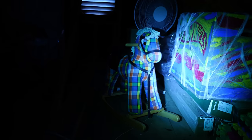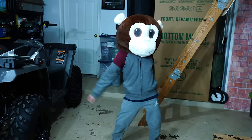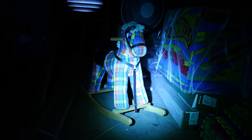What was that noise? I heard something over there. What is going on? That rocking horse is moving. Okay, this is getting really creepy. What is that? Stormers, do you all see that box? There's a big box over here with spider webs all over it. And it's got some crazy looking paint or colors on it. What? It's moving again. Stormers, I feel like there's something watching me over here.